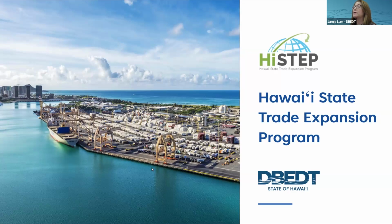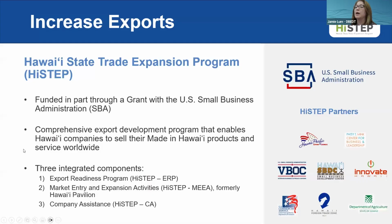Actually, before I continue, first I want to just take a minute and congratulate Rob and the Hawaii Pacific Export Council. They received a distinguished honor as they were named by the Department of Commerce as the District Export Council of the Year. And there are 61 of them across the US. And so this is really a great honor for the state of Hawaii. So I just want to thank Rob and Dave Erdman, who's the chair, and all of the members of the council that work together with us on HiSTEP and beyond that.